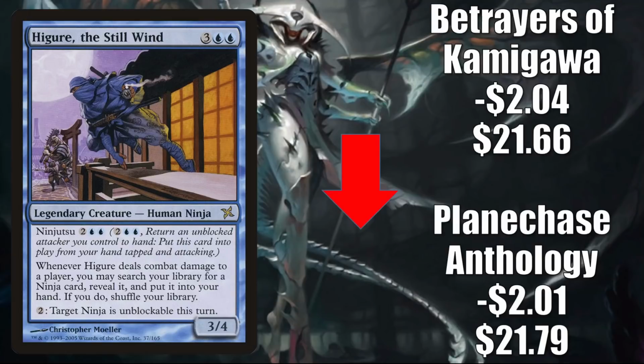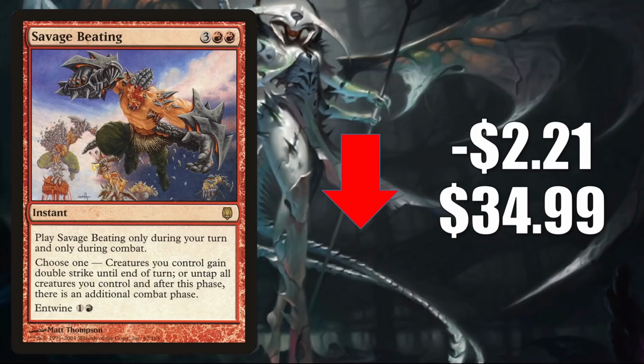As previews went on, though, the hype died down, and some of the key ninjas did retract some, like this one. There is one exception to that statement, which you'll see in a few moments. Now, cards like this that have stabilized down could climb again once the set is released. Remember when Savage Beating was climbing every week? Well, this week it goes down $2.21 to $34.99.